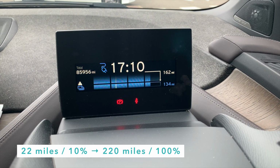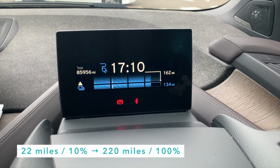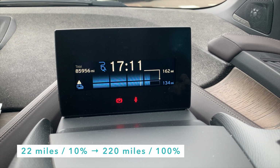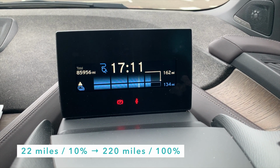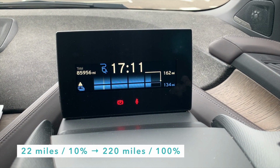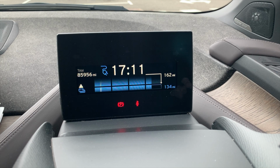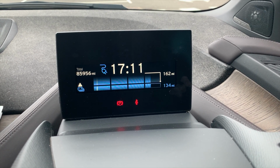I can't for the life of me do maths in my head, but I did 22 miles and I think I used up about 10 or 11% doing that. So work that out for range, and it's a lot better than the 160-ish miles that the car's saying. So really strong battery, given this is an 86,000 mile car.